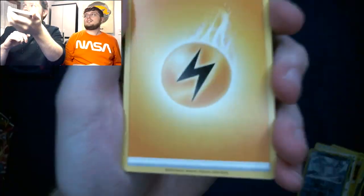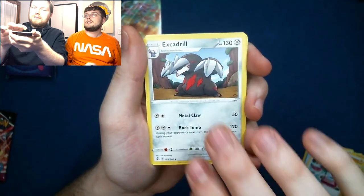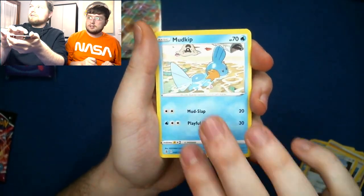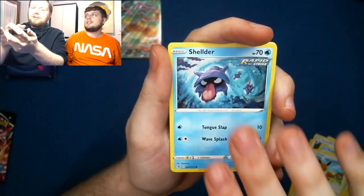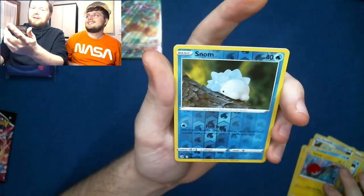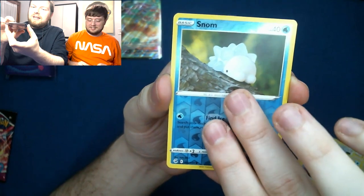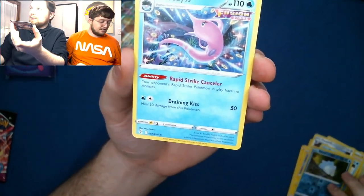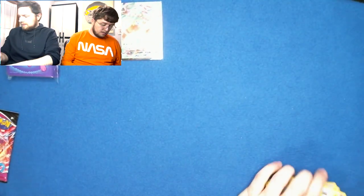So we got an electric energy. Sydney, cross switcher. Excadrill. Mudkip. Oh, Morpeko. Oh, Eevee. Shellder. I think we may have something here too. Voltorb. I may be lying. I don't know. Maybe not. Not going to hype you up, but we'll see. A Snom and nope, just regular Gorbis. Psych. My bad. But, fooled them.